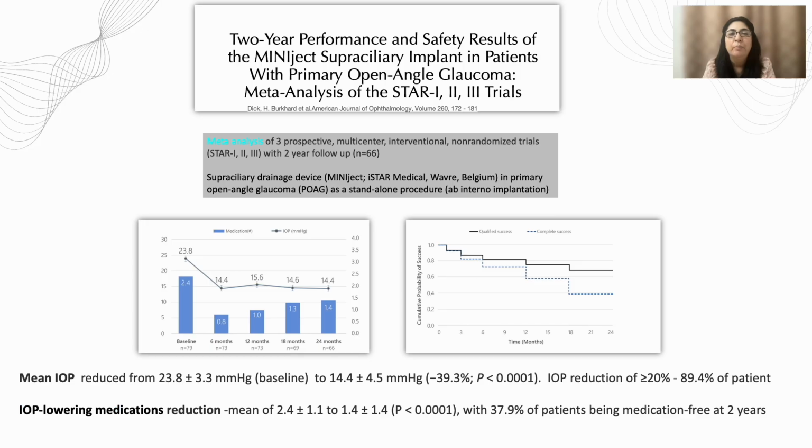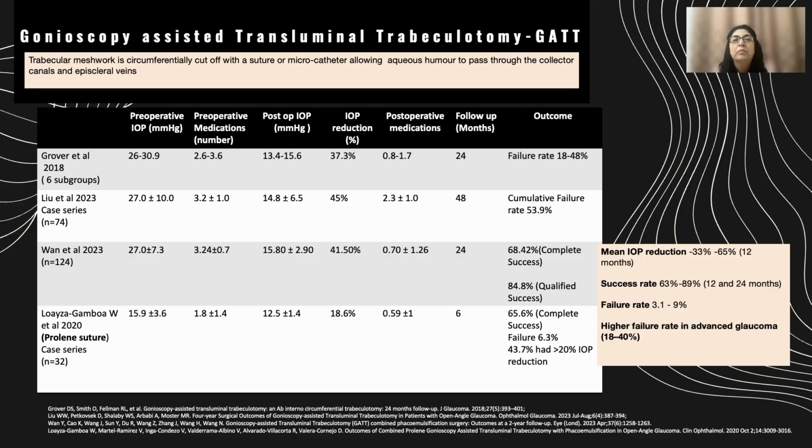Meta-analysis of non-randomized trials using MiniJect in POAG as standalone showed a 39% IOP reduction, with 89% having IOP reduction more than 20% and 37.9% being medication-free at 2 years.